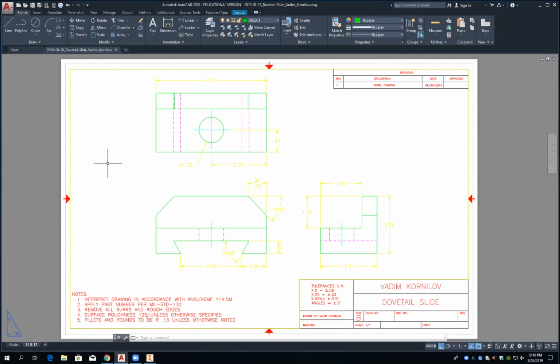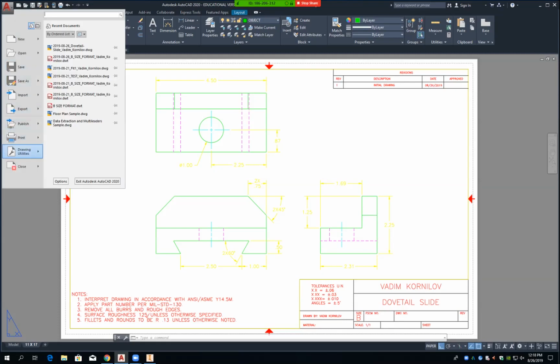But you can see how I use my colors right here. Now, if everything was green, you'd say, well, I didn't get everything on the right layer, because I know I've got hidden lines and center lines, right? So that's how you can use your colors. Okay, so to print, all you do is this. Go to the big A right here. Go down to print right here.